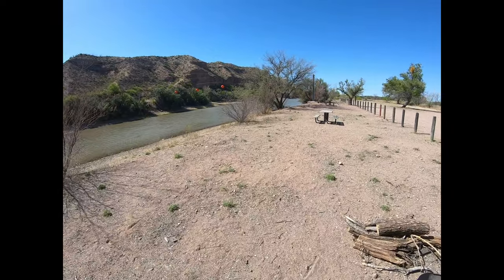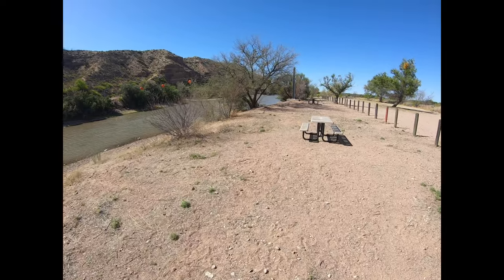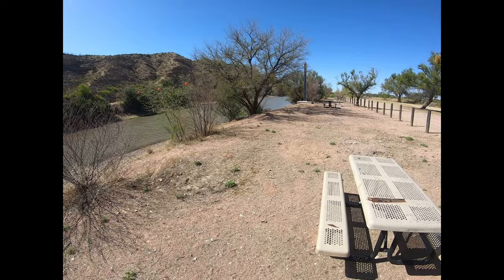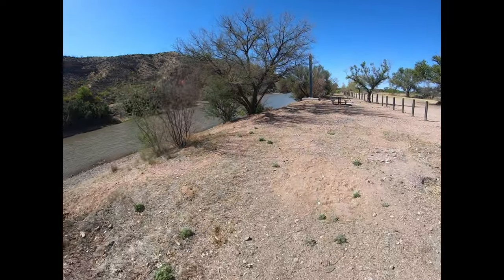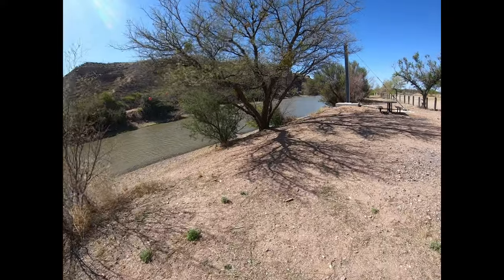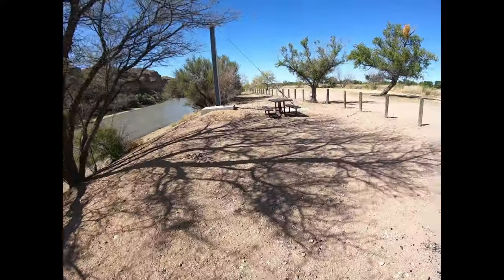One of the things we learned at Heron State Park was the water you'd have to go fetch, and the sewer, which you still have to do here, is quite a ways away, about a couple of miles. You have to go get water and dump. But since there's shower facilities close by and a bathroom, we can kind of extend that, if you know what I mean.